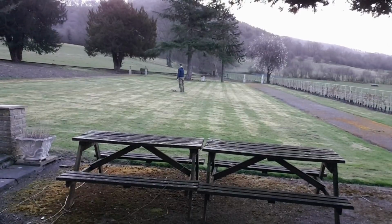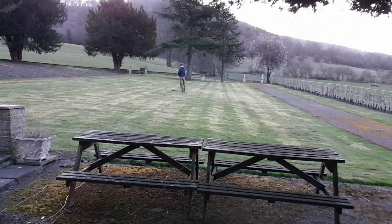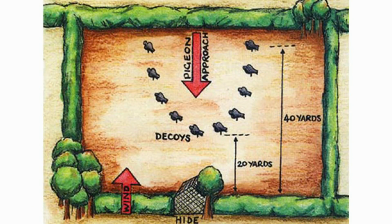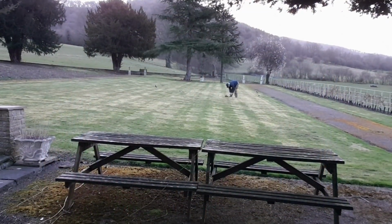Here I am, it's early morning and I'm decoying wood pigeons. Here I'm just setting out my pattern. I've got 3 flock decoys, 3 half shell body decoys, and I'm setting them out roughly in a horseshoe shape, like this diagram here. My hide, wind's coming from behind me, and I've created a killing zone between 30 and 40 yards.